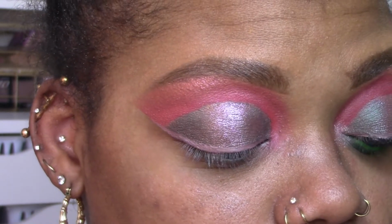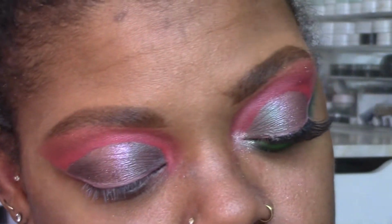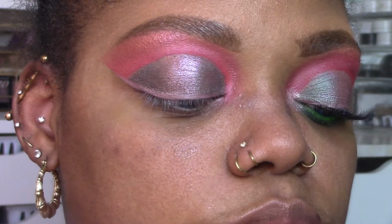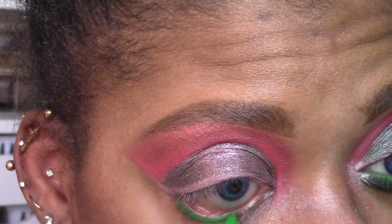Okay, and then on the lower lash line, we're going to do this beautiful green. And the liner I'm using is one of the NYX Off Tropic liners. And I'm so mad because these are discontinued and I'm running out of it. But this is the green one. This is in the shade Bamboo. So I am going to put this in my waterline. And I actually really like to pull it into the lower lash line as well. Like bring it down.